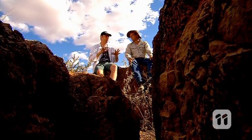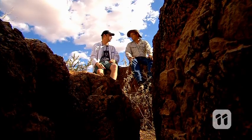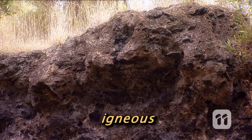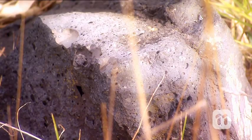Okay, so we know that this area was very different 95 million years ago, but what makes this particular area so good for preserving dinosaur fossils? Well, the first and most important thing is the type of rock that we've got here. There are three ways that rocks can form. The first produces igneous rocks, so that's from lava, volcanoes, that sort of thing. Yep. The hot stuff below the Earth's crust.